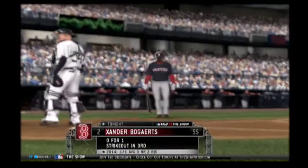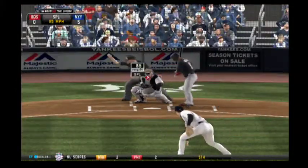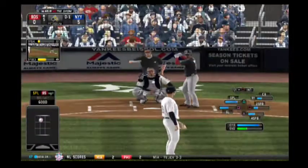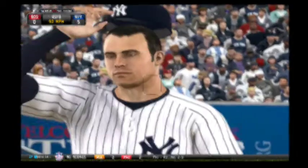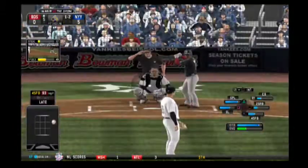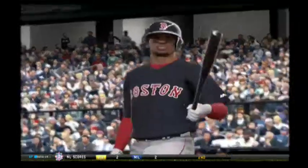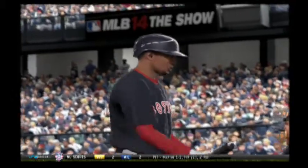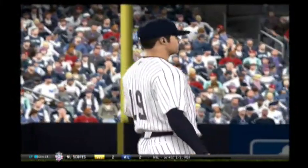Xander Bogaerts will stand in now with 2 on here and nobody out to begin the inning. And on the mound, he hasn't found himself in too many rough spots so far, so this might be his first real test of the ballgame. A foul ball, and the count holds at 0-2. Can't get him. He'll try again, 1-2. And he struck him out. So double digits now, 10 strikeouts for him thus far.